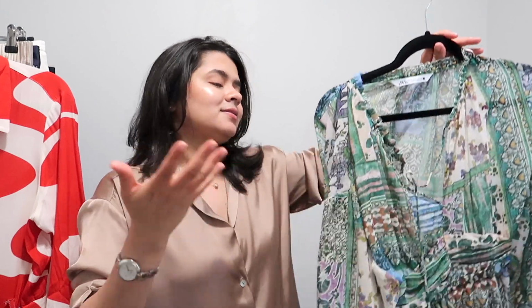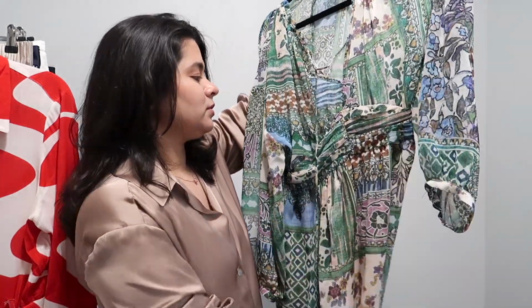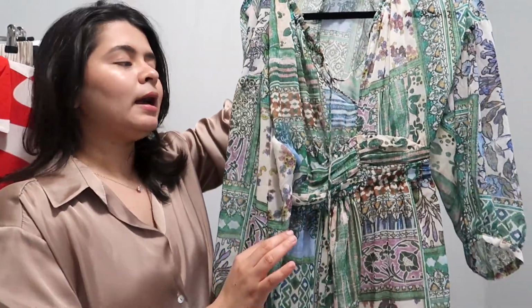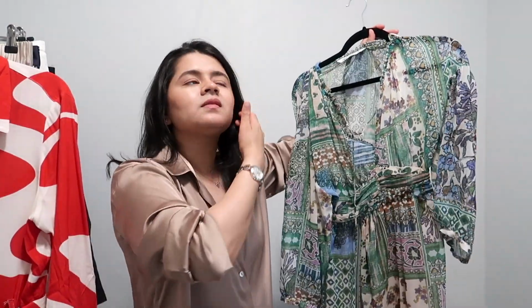Now moving on to the next one, and the next item that I have is not too bad, but it's this dress. It's a printed beautiful dress. It does have a lot of greens in it. I do like it. It's not too bad, but first of all, I think if you're petite, it kind of makes you look more petite. I mean, that's what I felt.